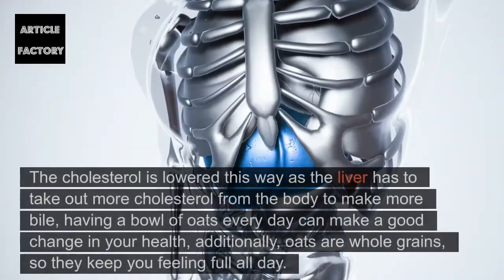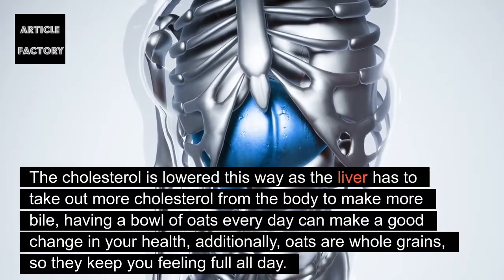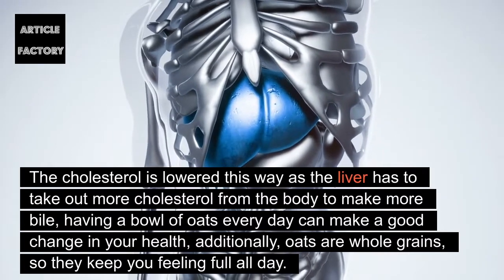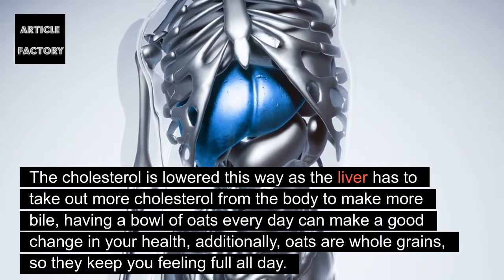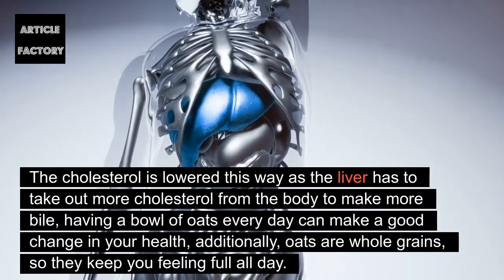The cholesterol is lowered this way as the liver has to take out more cholesterol from the body to make more bile. Having a bowl of oats every day can make a good change in your health. Additionally, oats are whole grains, so they keep you feeling full all day.